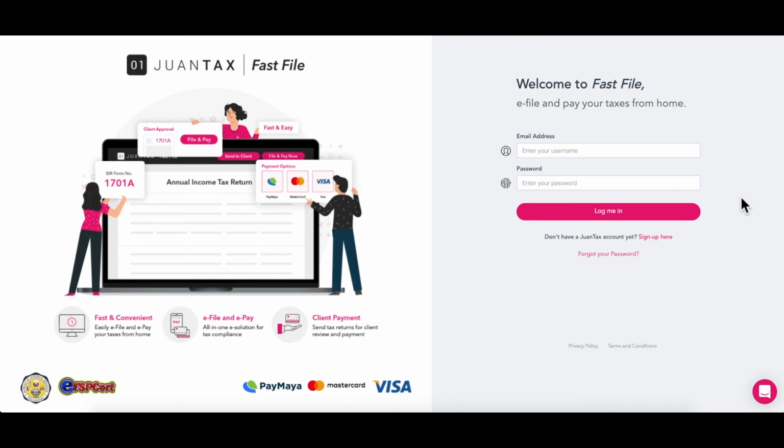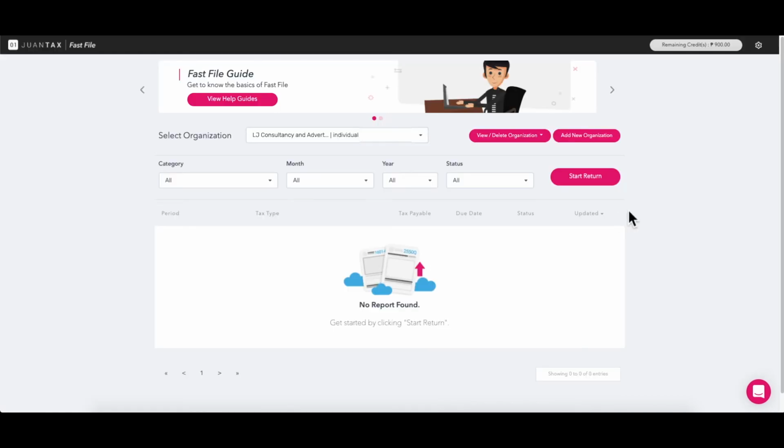We're now back to the login screen of JuanTax Fast File. And once you have confirmed your email address, you have to make sure to click the confirmation link or button in the confirmation email that JuanTax sent you. You can go back to the login screen and then enter your email address and password. Okay, so once you've entered your email address and password, just click log me in, and you will be logged in to your JuanTax Fast File account.